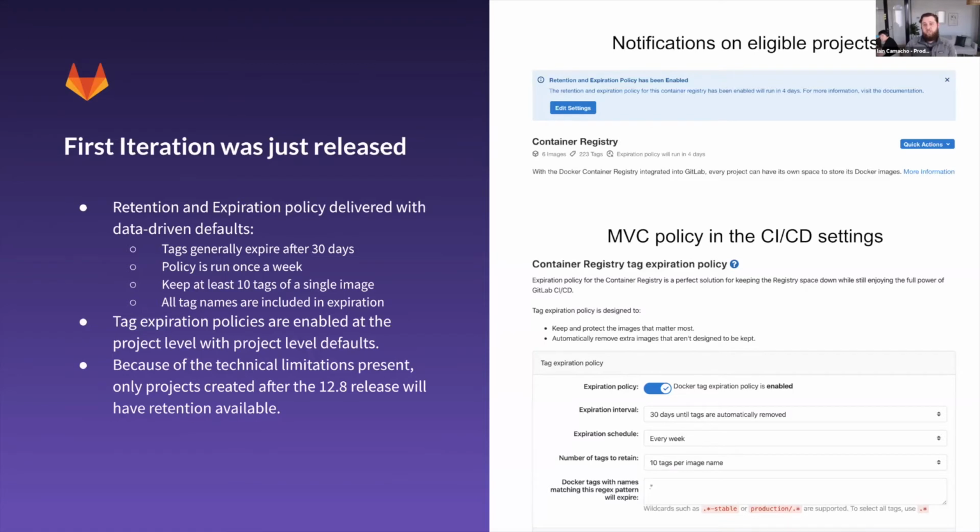The first iteration was just released, which I mentioned earlier, and I'm really excited about. We delivered for all projects starting in 12.8 moving forward, so they had very few images to start, and we didn't have to worry about the API. A set of default policies protected our users that don't heavily utilize a lot of images, so they only upload 3 or 4, and they need to stay there for 6 months, for example. We created a bunch of policies to protect them while also making sure that no one registry can grow out of scale.